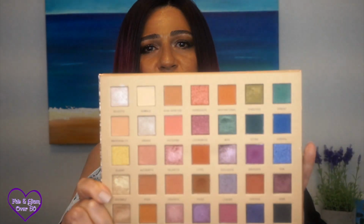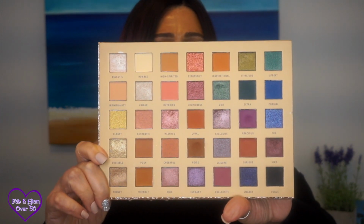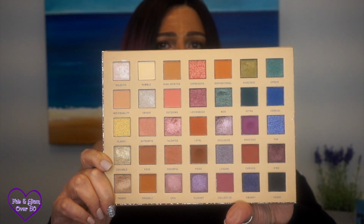The other thing that I really like about this palette, which does not take away or add to the palette itself, is that the names on all of the shades are positive. There's nothing negative about this palette. I don't know if you'll be able to see it, and I did not take a picture of it before I started playing with it. When I got it in the mail, I just wanted to dip my fingers in it right away.